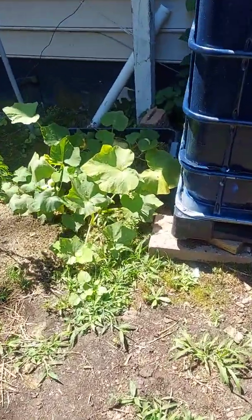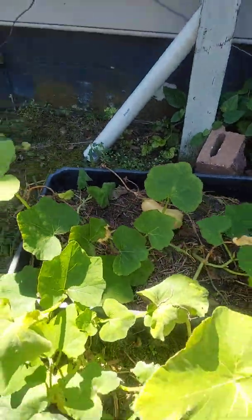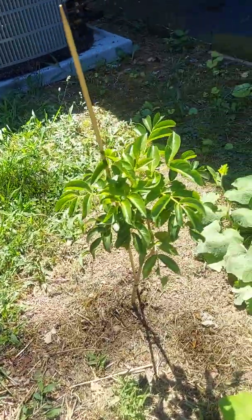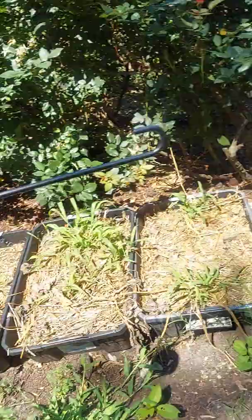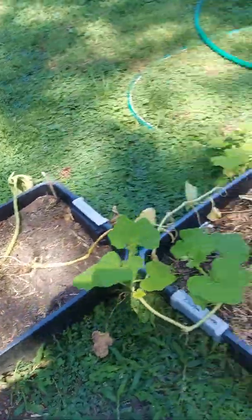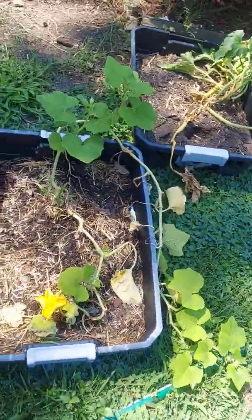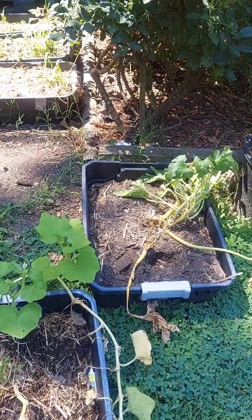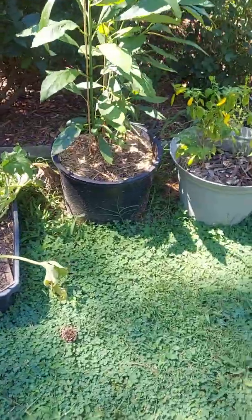Got a butternut squash kind of hiding over here in a container. And it's got a squash in there. And our little elderberry is looking rather well. He's doing good. Got some empty containers over there that had squash in them, but these are the two remaining ones that were in the containers. So I brought them out into the sun a little bit because they were kind of hiding behind the trees, so they weren't getting very much sun. They're doing much better.